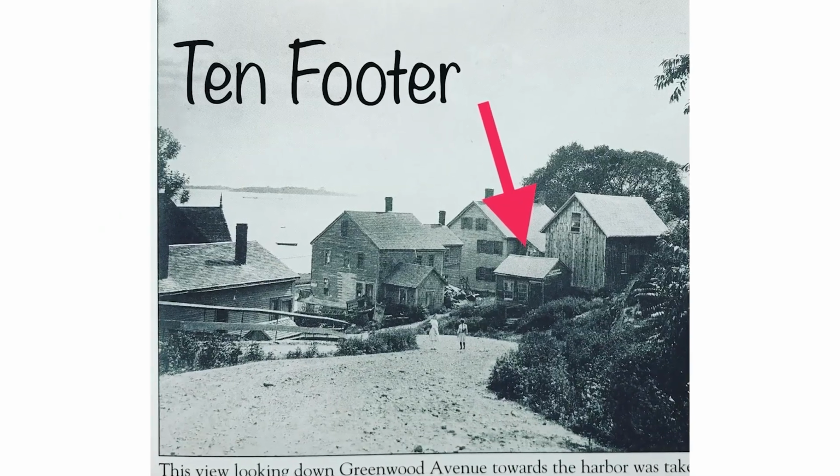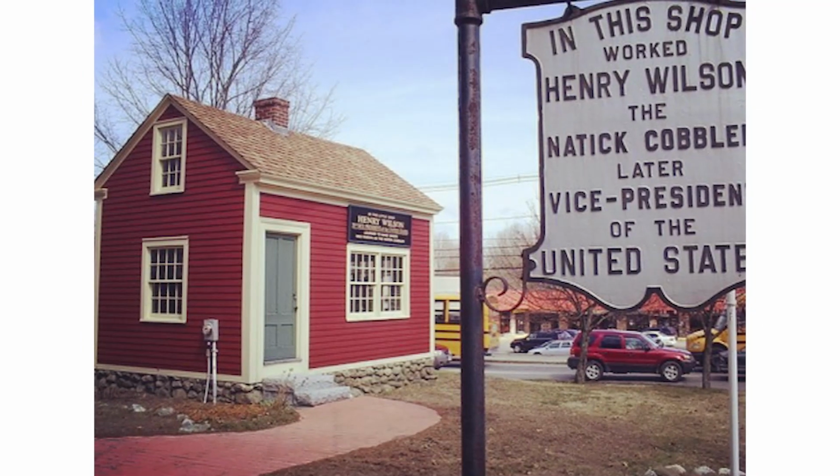It's 11 by 14, and 10-footers, ironically, almost none of them were 10 feet by 10 feet. They were called 10-footers because in theory they were 10 by 10 structures, like all these old books and newspaper articles say, but almost none of them are. In fact, most are like 12 by 12, or the preserved ones in different towns around, and I have yet to see one that's 10 by 10.